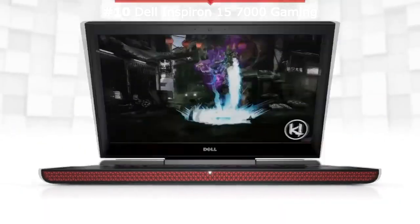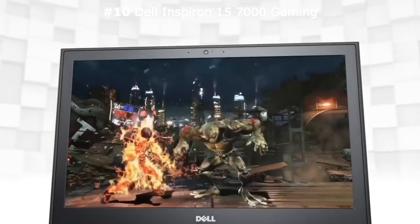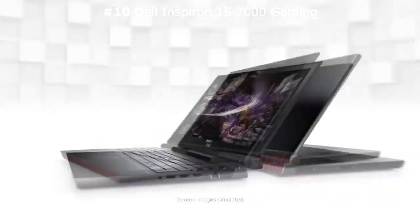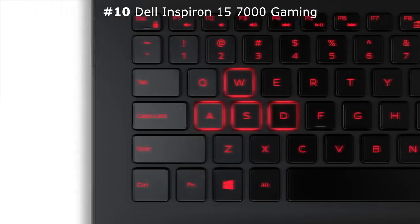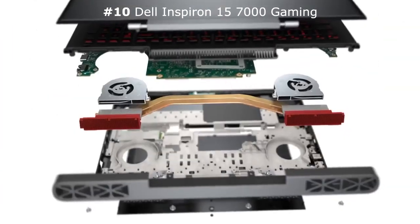Get ready to game on Dell's newest gaming laptops. We pack them with power, like Intel Core i7 quad-core processors and NVIDIA GeForce. That means you're getting heavy-duty graphics and bold, brilliant gameplay. Even our WASD full backlit keyboard makes for smooth, comfortable gaming anytime, day or night.